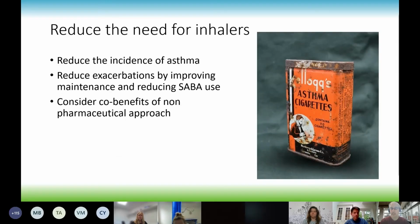And so part of that is then, can we reduce the need for inhalers in the first place? Actually, can we reduce the incidence of asthma? I've already said that 13% of global asthma is because of transport and traffic related air pollution. I'm not suggesting that everybody should go out and buy an electric car today. If you were going to walk or get an electric bike, I would strongly encourage that, because that's then going to start to have an impact on air quality.